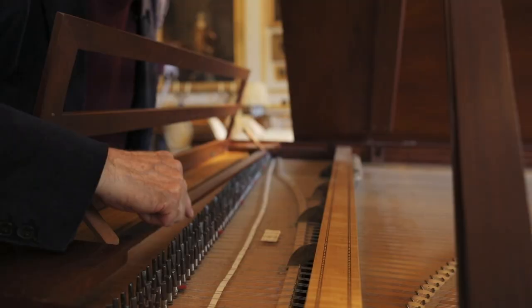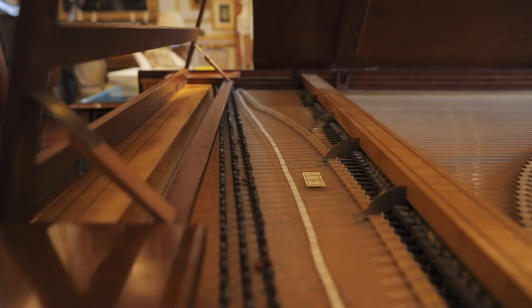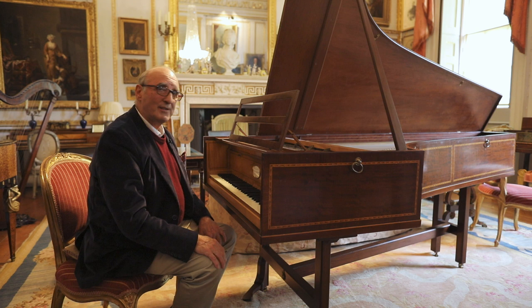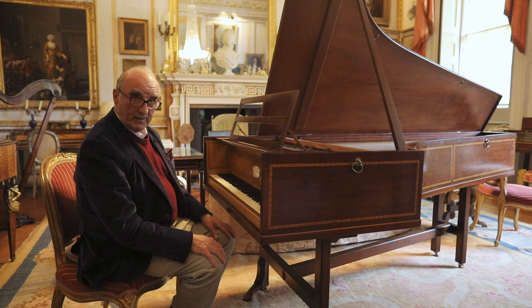The other modification is that Viennese pianos had different shaped tuning pins. They have egg-shaped tops rather than English ones, which have purely rectangular tops. And this must have irked the tuner because it would have had to have a special hammer. So they changed the tuning pins to Viennese tuning pins. And these tuning pins are of great age. And it does show that the piano was in Vienna very shortly after it was built.